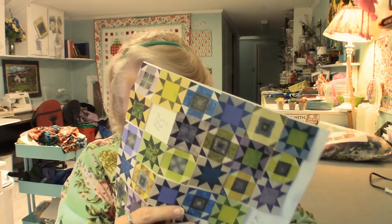Oh, one more thing. This is really important. My blocks figured out to be anywhere from 10 3/4 to 10 1/4, and they were supposed to be 10 1/2. So what I did is, on the large ones, I trimmed them down to 10 1/2 inches.